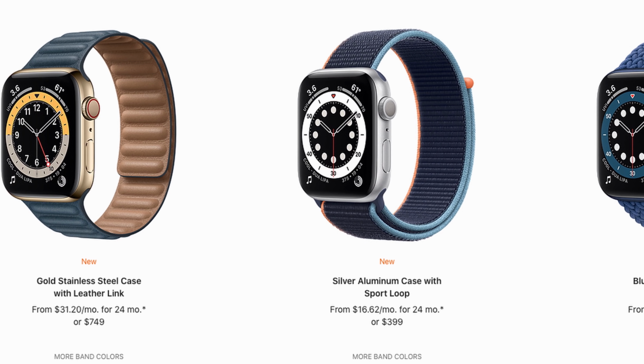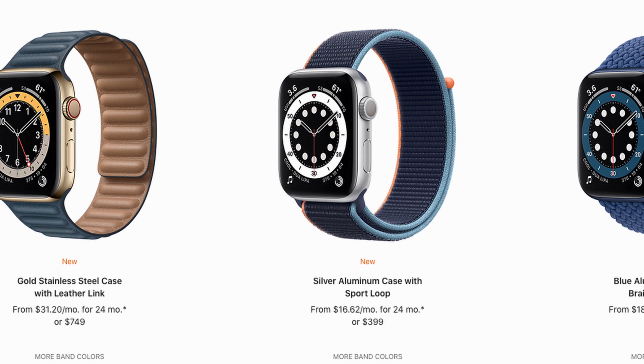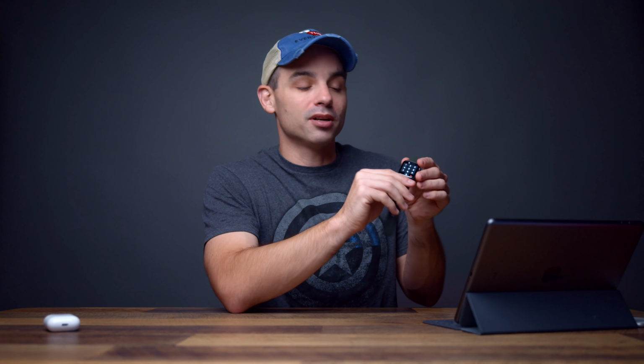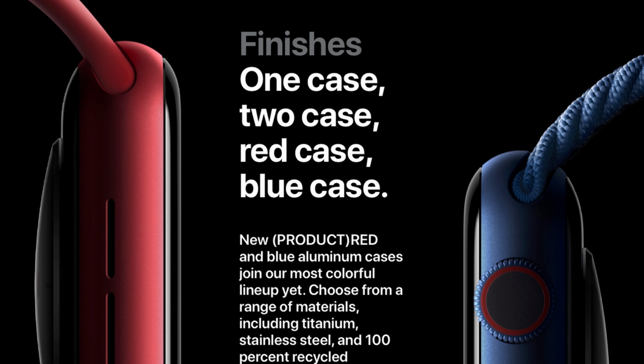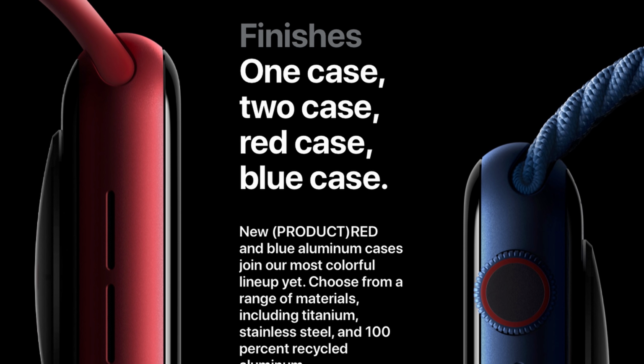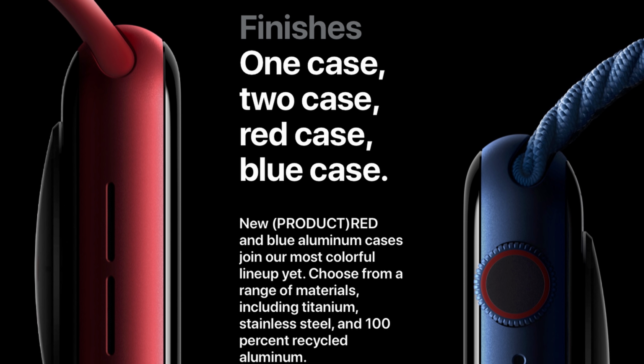Now compare that to the top of the line Series 6 Apple Watch, which comes in at $399 for that basic GPS model. The Series 6 advantage is it does have that always-on Retina display, so the display always has some kind of notification on it. It's got the blood oxygen apps, the ECG app, it's got a dual-core S6 processor, and it's got way more options when it comes to case design and finishes. Like, you can get so many really awesome looking options when it comes to the Apple Watch Series 6.